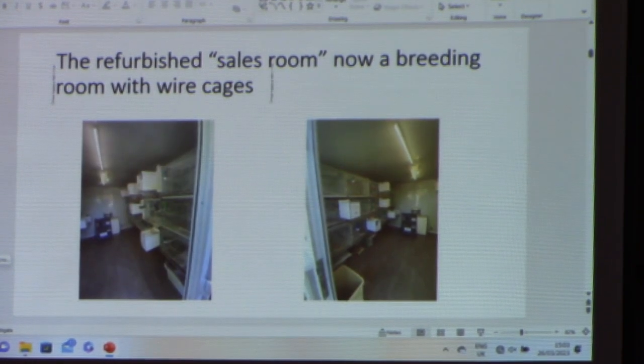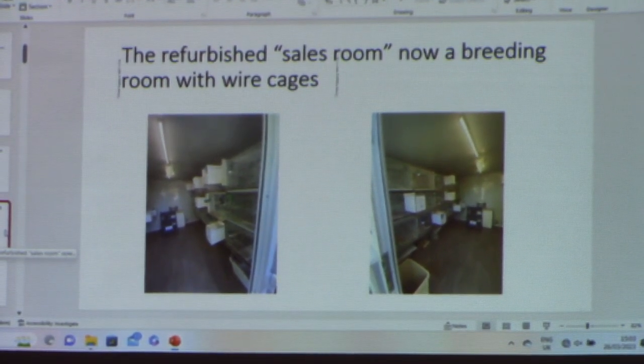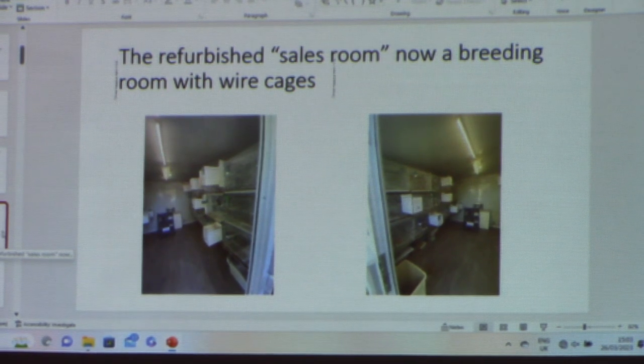That's what it's like inside. We went to Paul Stannard's, and Michael fell in love with Paul's setup. Paul's got wire cages that are back to back, and Michael said it's the closest I can imagine to being a controlled colony breeding system. Unfortunately, because of the size of the aviary, we couldn't go back to back, it just didn't work. But I managed to get 30 second hand wire cages. They're all set up in there.